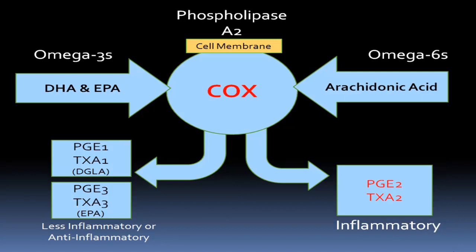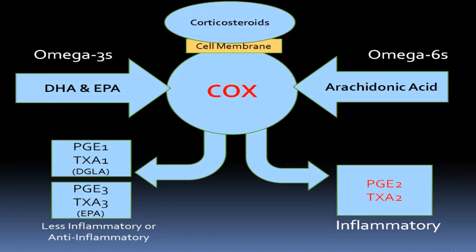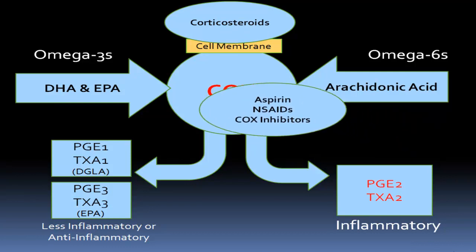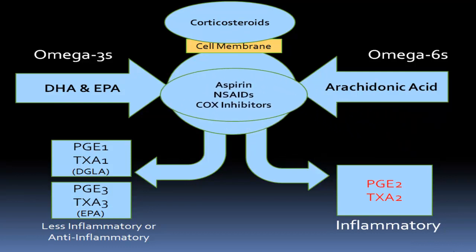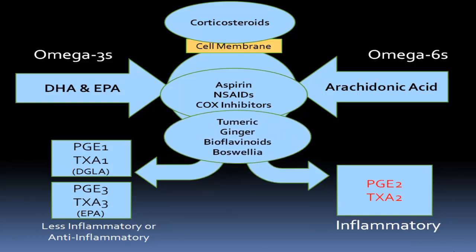So, how do medications affect or take advantage of these pathways? Well, usually through competition or blocking. For example, corticosteroids inhibit phospholipase A2, which inhibits arachidonic acid release from the phospholipids in the cell membrane. Aspirin, nonsteroidal anti-inflammatories, and COX inhibitors block the cyclooxygenase enzyme that converts arachidonic acid to prostaglandin E2, thereby decreasing or blocking inflammation. Additionally, non-drug ingestibles have similar actions, such as turmeric, ginger, bioflavonoids, and boswellia.